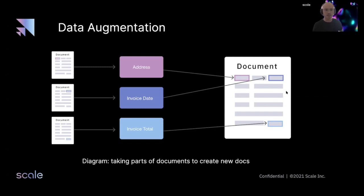The idea here is basically to take several documents and extract one field per document. So say from a first document, we can extract the address. From a second document, we can extract the date. And from a third document, we could extract the invoice total. Once we have extracted all these fields, we can put them all on a new document that is totally synthetic. As you can imagine, there are plenty of possible combinations. So it means that we can increase the size of the data sets by 10 times or 100 times. It directly helps the model training and makes the models more robust.